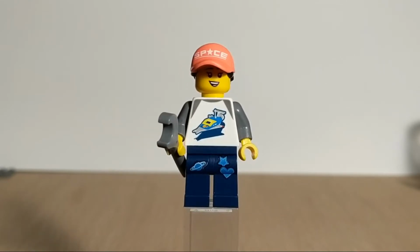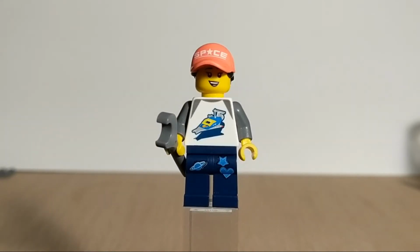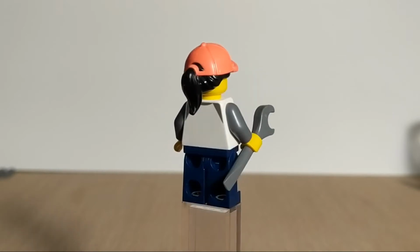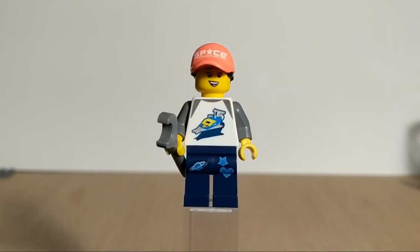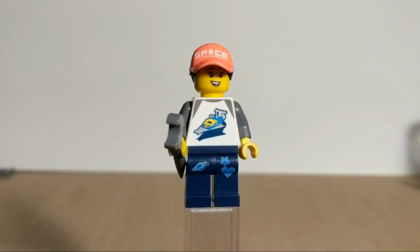And then kind of an interesting color choice for the arms is that dark gray, and then that printing continues onto the shoulders, front and back of the minifig. There's also a little bit of collar detail on the back. So that's it for the torso, plain yellow hands, and then the legs have printing on both legs.